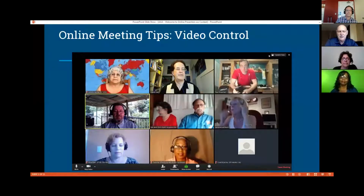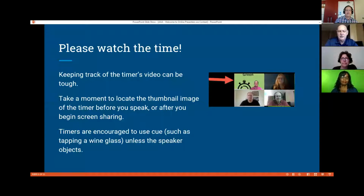Want to keep track of who the timer is, so you can watch for the green, yellow, and red signal lights. Take a moment to locate the thumbnail image of the timer. It's best if the timer also puts after their name that they're the timer so that they're easily identified. Timers are encouraged to use cue cards along with possibly an audible signal, such as tapping a glass or ringing a small bell. Something brief, but something that we can hear.